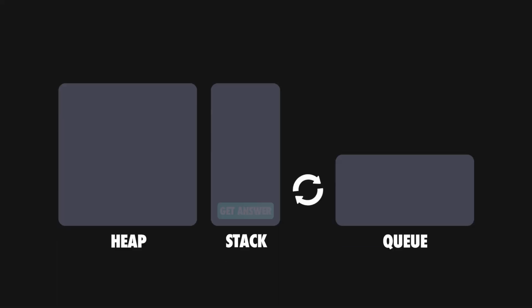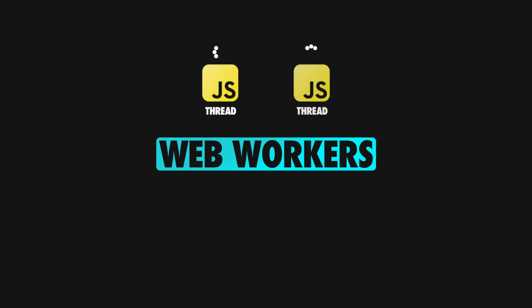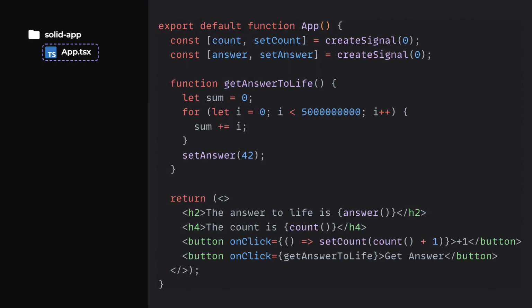Going back to the architecture diagram, whenever I'm clicking on the button to increase the counter, all callbacks will be pushed in the queue, but the event loop can't move them to the stack until the getAnswerToLife function finishes its execution. This is where web workers can help, since they run scripts in the background on separate threads. Compared to the UI thread, web workers have one big limitation: they can't interact with the DOM. This makes using web workers very similar to the experience of working with the network.